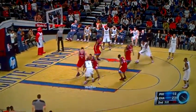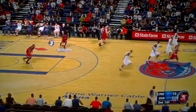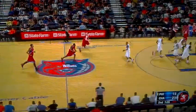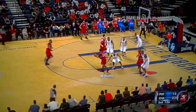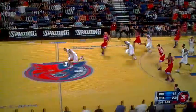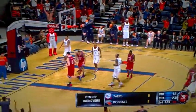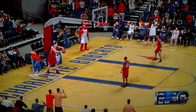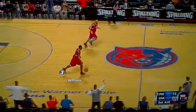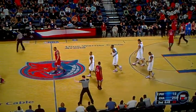Turner covering. And blocked. Here is Williams. He's picked up by Walker. Williams passes to Brackins. Diaw with the steal. And it's only their first turnover here. They've done a really good job of protecting the ball so far. It just shows you how smart they're playing. This is a team that has played very well together, and when they do, they're awfully tough to beat.